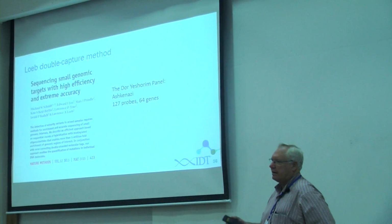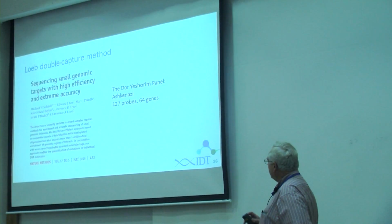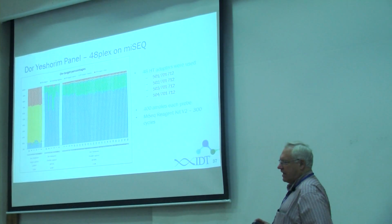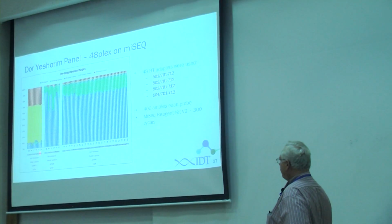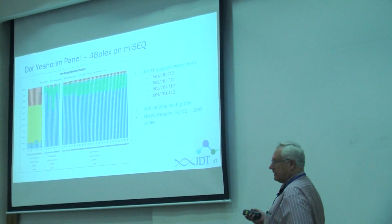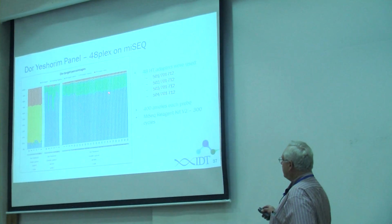Here's another way to improve this. We made a panel looking at the Dor Yeshorim Ashkenazi set, 64 genes, 127 probes. If you basically follow with this tiny of a capture set, a single capture process, your on-target frequency is pretty low. But if you simply do a double capture, which can be done in one day, you can take capture efficiencies up from here to here.